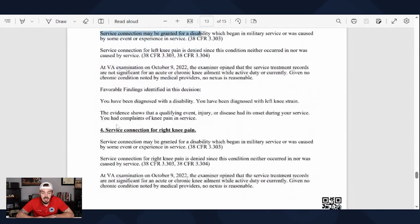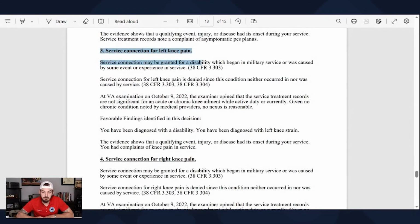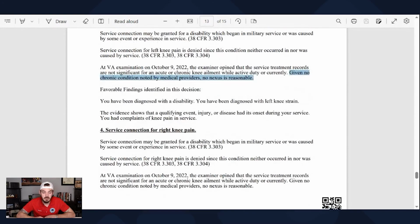Moving on to the left knee and the right knee, these are going to be very similar. And so again, the VA says that this can be service connected. They say that this left knee was denied because it wasn't caused by service. And here we have a VA examination. The VA loves to use this word here, opined, that the service treatment records are not significant for a chronic knee ailment. Given that information, there's no nexus that can reasonably be made. Favorable findings in this decision: you have been diagnosed with a disability, left knee strain.